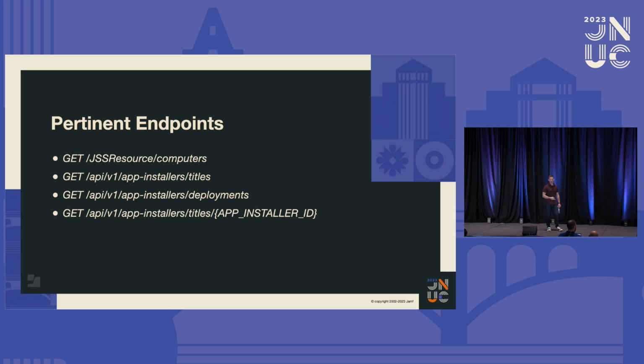Okay, these are your pertinent endpoints. I wouldn't really worry about taking a picture or writing this down. I just have this for posterity, in case you need a quick reference if you're rewatching this or anything like that. But in the GitHub repo that I mentioned, all of these are written out, and you shouldn't have to go back and check this presentation over and over again.